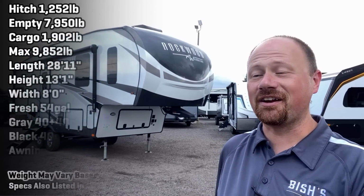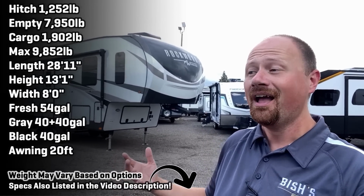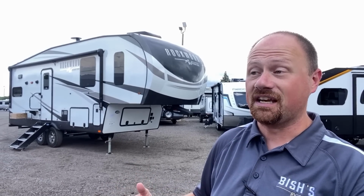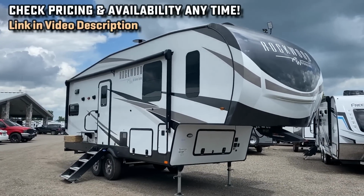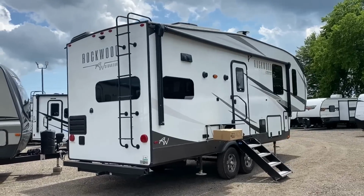My name is Josh the RV Nerd, and I don't think I could have picked a better way to kick off the 2023 model year than with this Rockwood right here. This is the 2442 BS, but it's not the same one that you've seen. They have made some significant improvements, not just to Rockwood overall for the 23 season, but this floor plan specifically.